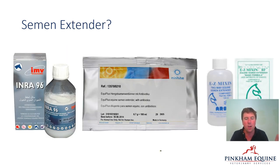Semen extender: I think over the last 5 years there's been an increasing use of semen extender. It does a number of things. Some mares are sensitive to dead sperm and also the seminal plasma, and extender can dilute the seminal plasma, and this can cause less of a reaction in the mare. It also provides a number of things that may support the sperm, such as glucose and proteins, and some of them will contain antibiotics as well, which in difficult mares can be of benefit.